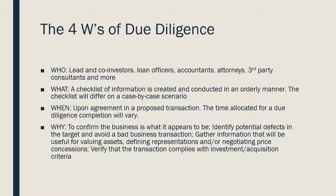Due diligence can be conducted for several reasons. Some reasons may be to confirm the business is what it appears to be, identify potential defects in the target and avoid a bad business transaction, gather information that will be useful for valuing assets, defining representations, and/or negotiating price concessions, or to verify that the transaction complies with the investment or acquisition criteria.